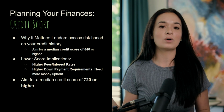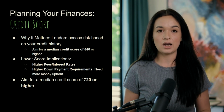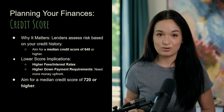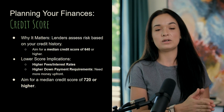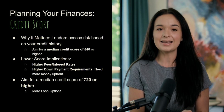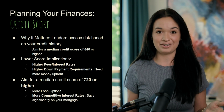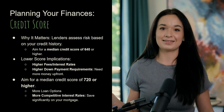Your median score is essentially the middle score when you look at all 3 of your credit reports from Equifax, Experian, and TransUnion. Achieving a higher score like this is not only going to open you up to significantly more loan options, but it will also make you eligible for much more competitive interest rates, ultimately saving you tons of money over the life of your loan.